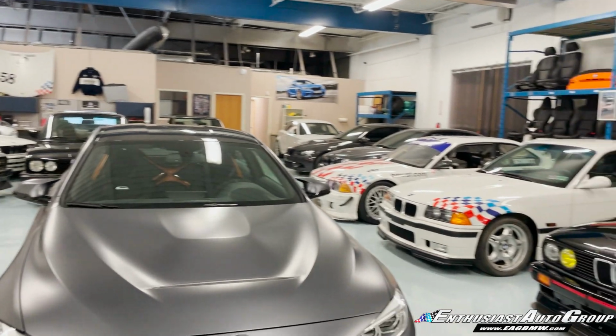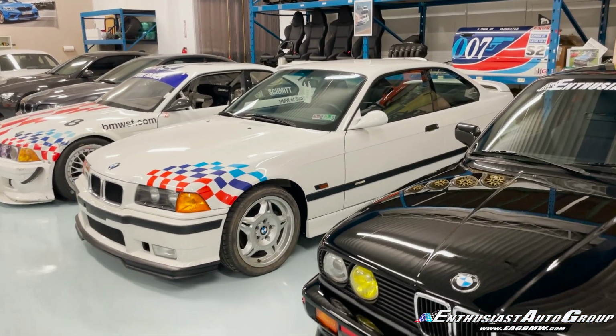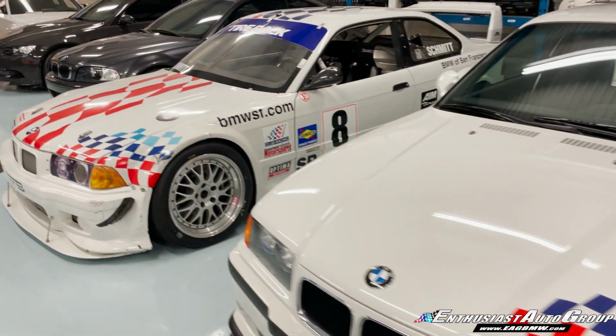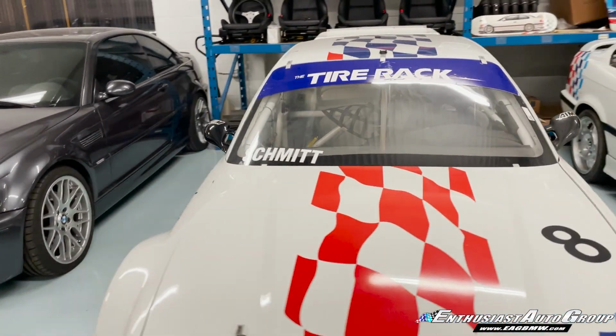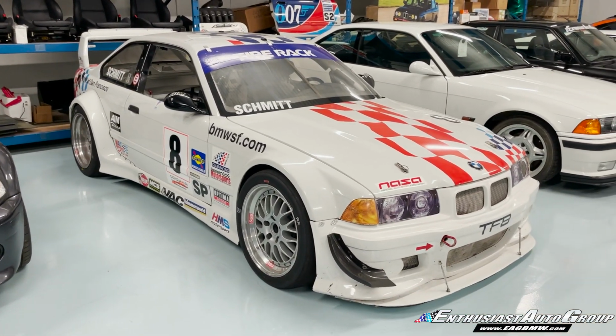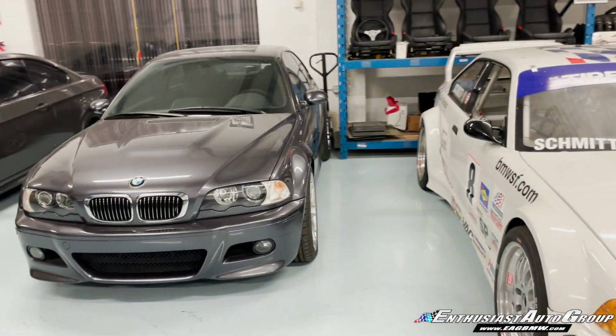And that's no different with the M3 Lightweight versus a stock E36 M3. I can tell a huge difference between those cars relative to performance, and especially when you go all the way with it, like the PTG wide body here. This was obviously quite a successful platform that won a lot of races. That's what M is supposed to do. That's what motorsport is all about.